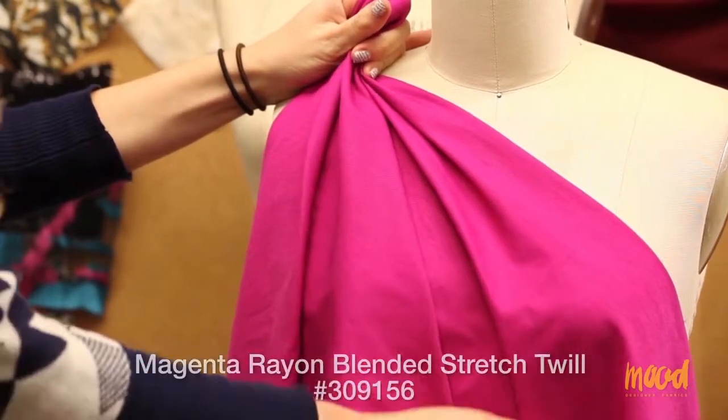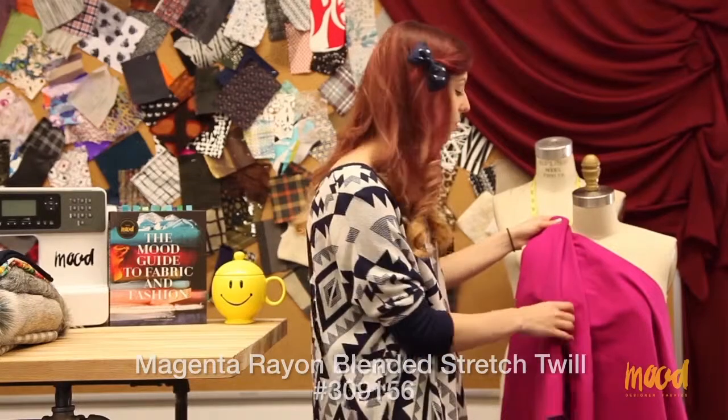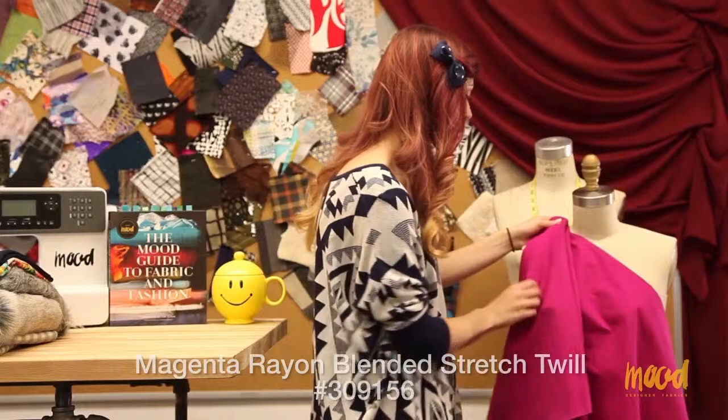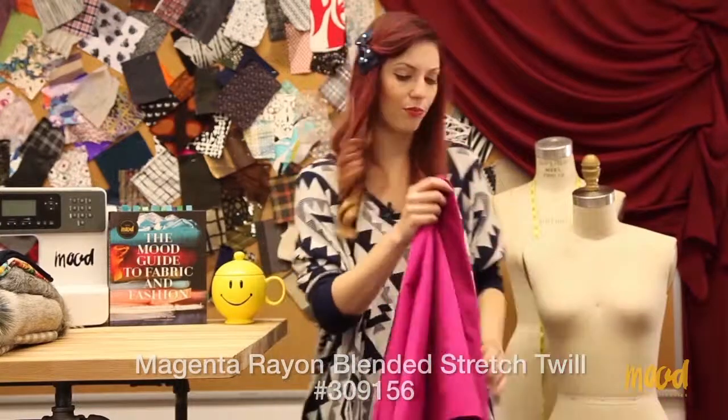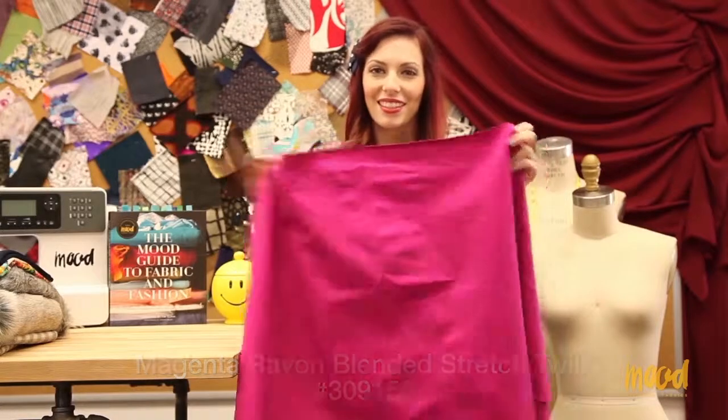And you can also use this for fitted garments if you're doing it in the opposite direction that you would normally drape it in, so that's an interesting quality. And it's just a really pretty fabric to have. So I definitely recommend ordering a swatch of this.